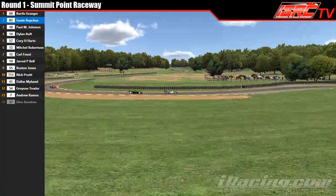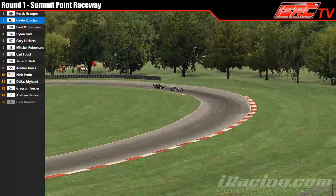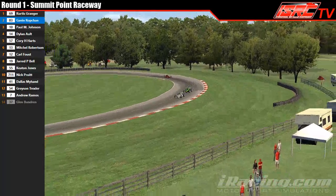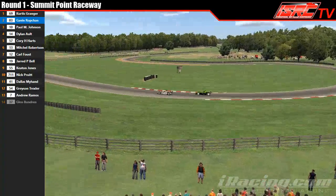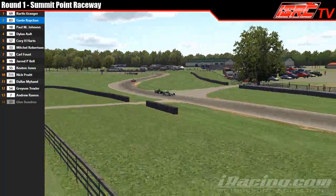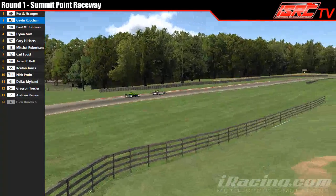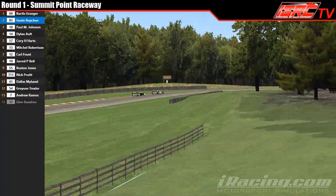And Gavin's going to have to put on a defensive showcase to try to keep Paul behind him with the slipstream in these cars. It's very effective. And these two long, flat out, not technically straights, but you're pretty much full throttle the whole time.